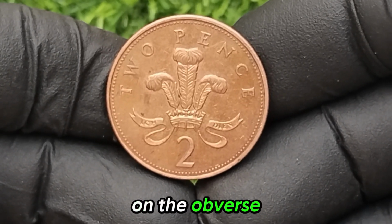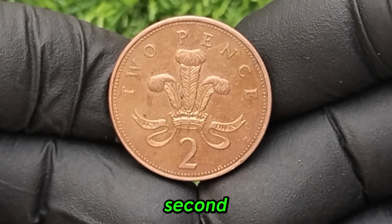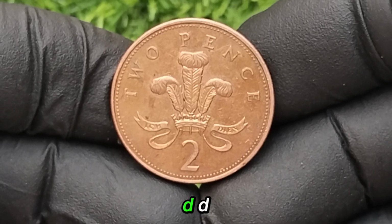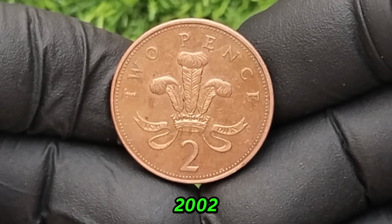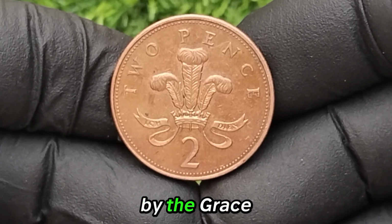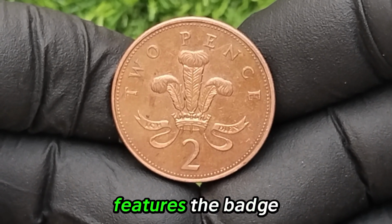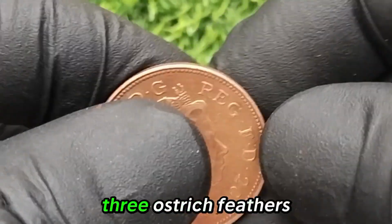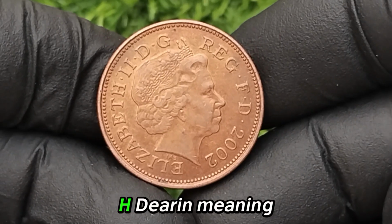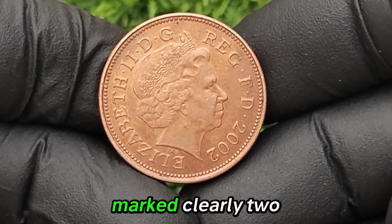On the obverse, or front side, we have the regal portrait of Queen Elizabeth II, designed by Ian Rank-Broadley with the inscription Elizabeth II DG Reg FD 2002, which translates from Latin to Elizabeth II, by the grace of God, Queen, Defender of the Faith. The reverse side features the badge of the Prince of Wales, a plume of 3 ostrich feathers within a coronet, with a ribbon bearing the motto Ich dien, meaning I serve. Beneath that, you'll find the denomination marked clearly.